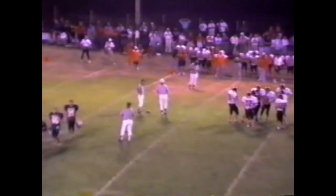Now the Mules take their last time out, I think. 13 seconds to go. We'll keep it right here. 13 seconds to go in the first half. It's the Mules 26, Salem 13, and Danny Hesterly picked up about 4 on the play, but that's immaterial now, as the Mules have a couple of plays here to try to go for the end zone with 13 seconds left in the first half.